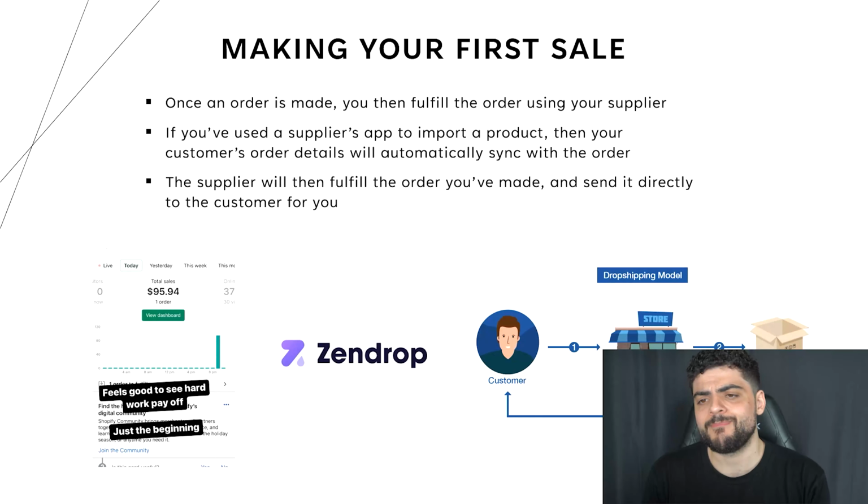Once an order is made, you then fulfill the order using your supplier. If you've used a supplier's app to import a product, then your customer's order details will automatically sync with the order. The supplier will then fulfill the order you've made and send it directly to the customer. So again, this is how it works.